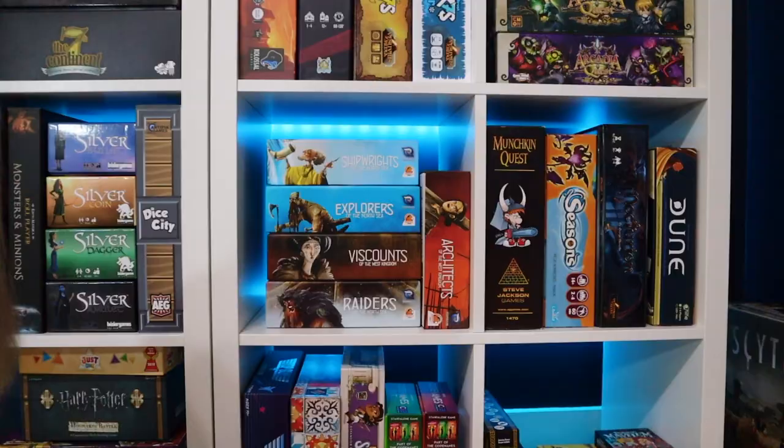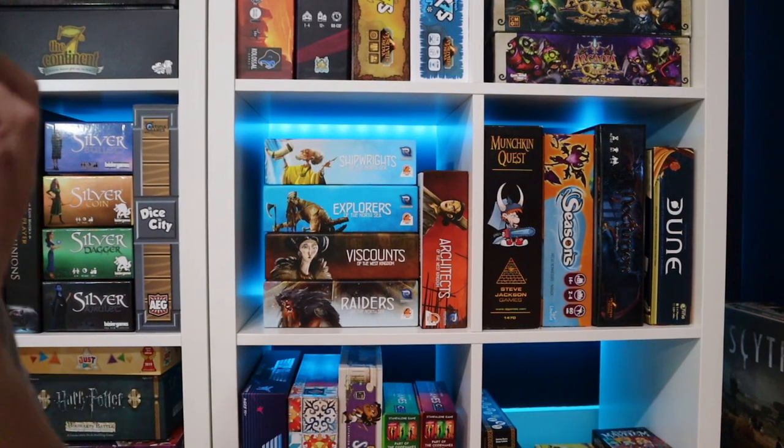We've played through this whole thing. Let's do these final four shelves of this bookshelf.